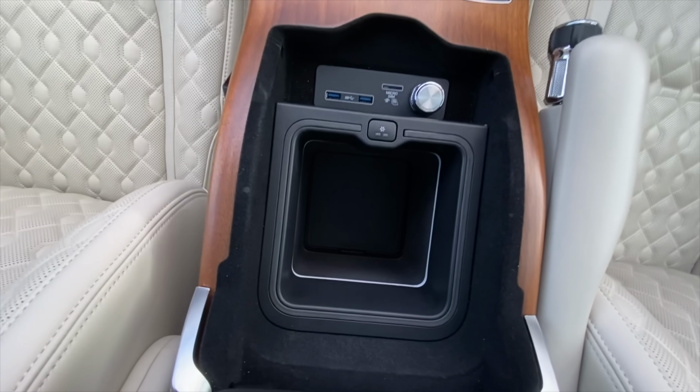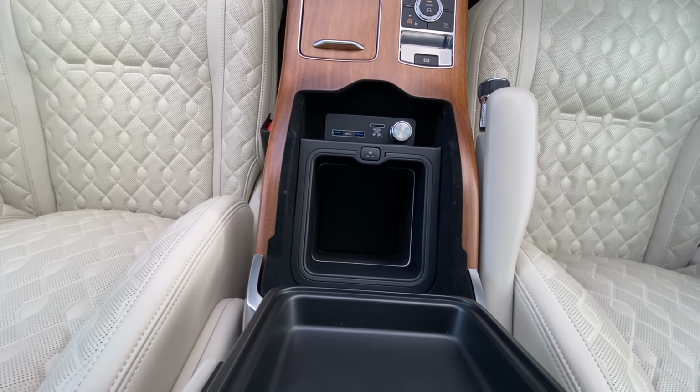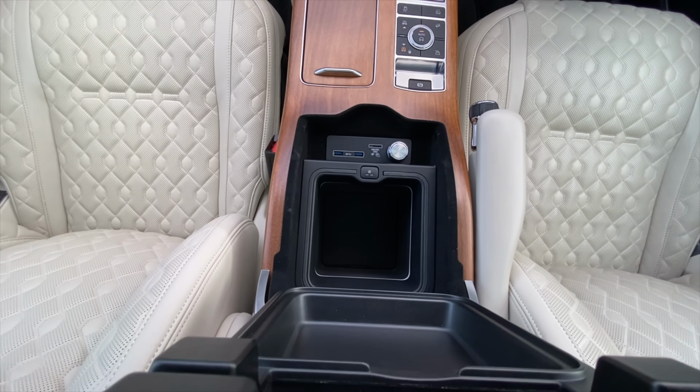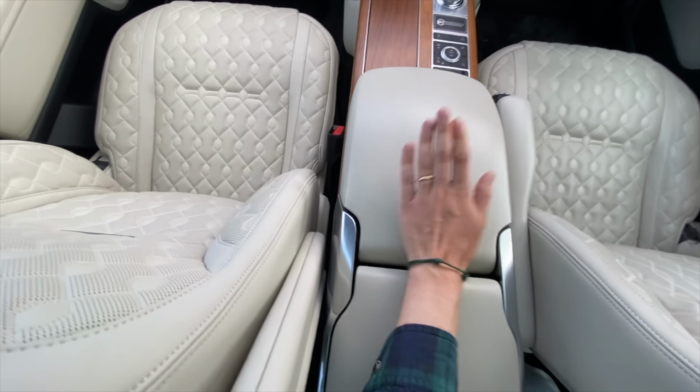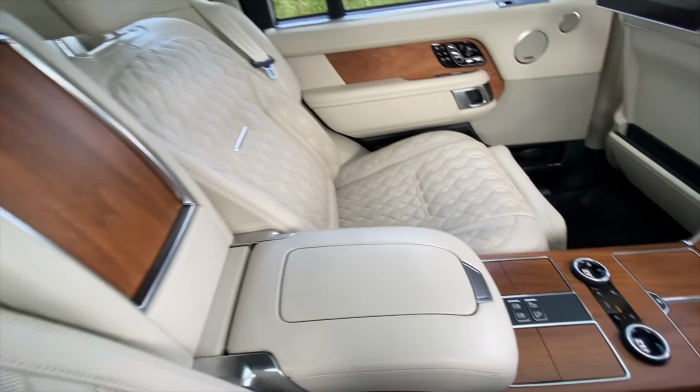A fridge, or a cool box. Let's call that a cool box. Of course, more power supplies as well, but that's a nice cool box up the front in case the driver wants some refrigerated M&Ms or a nice drink. That's up front. But of course, if you want proper drinks, you're going to have to come into the back.